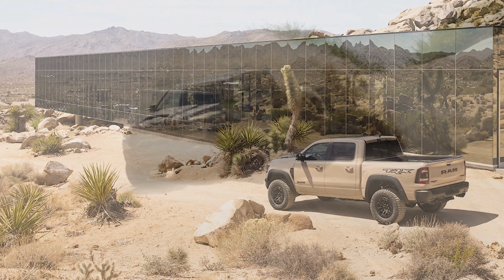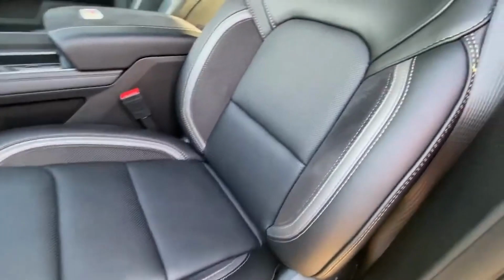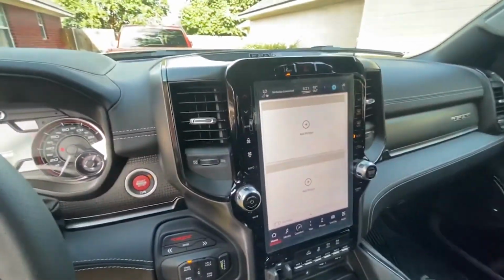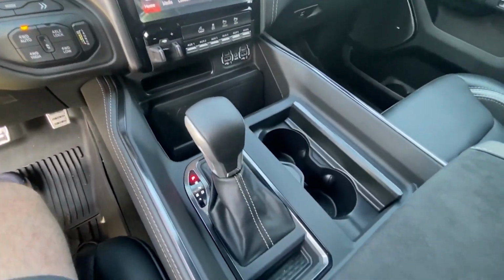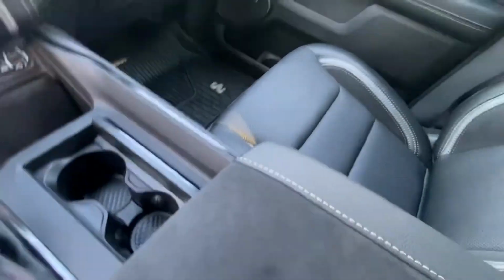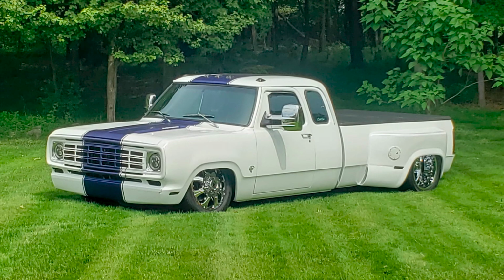This also has a level 2 equipment group, unique 18-inch all-black beadlock wheels, dual pane panoramic sunroof, and the other features from the Ignition edition. Inside there's a light frost accent stitching, an embroidered TRX seatback logo, unique carbon fiber accents, a leather and carbon fiber flat bottom steering wheel, unique center console badge, heads-up display, and a driver's screen that features the TRX in Mojave Sand.